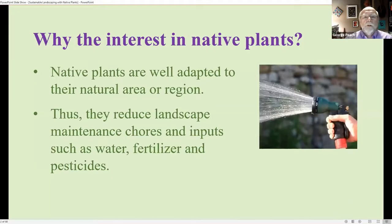There we go. So why is there all this interest in native plants? To begin with, we need to understand that native plants are well adapted to the natural area in which they originally developed and currently grow. Once established, they pretty much take care of themselves and do not require a whole lot of effort and labor. They reduce our maintenance chores, and they also, more importantly, reduce inputs such as watering, fertilizer, and pesticides. They simply just don't require much pampering.